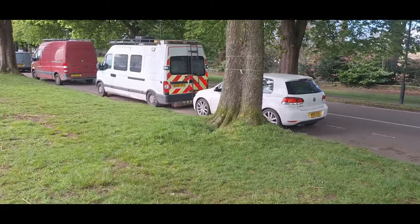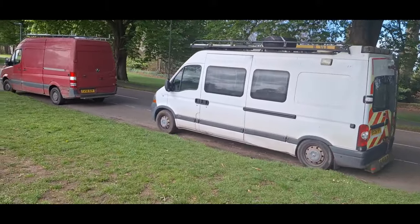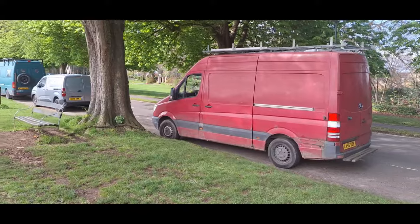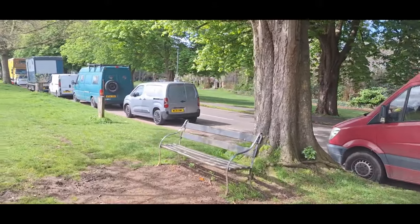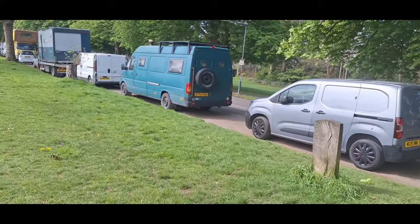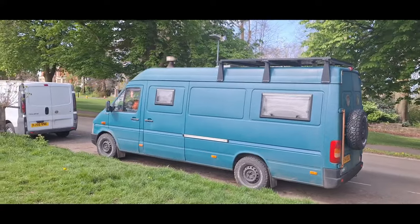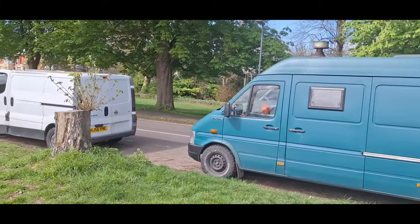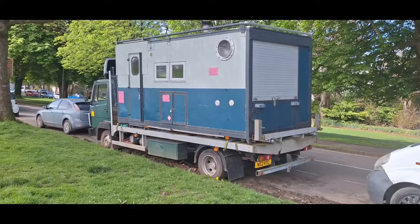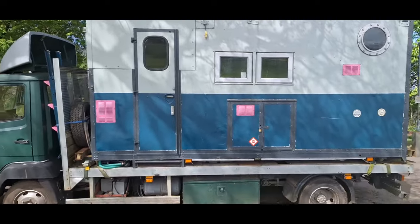Obviously, they're all van lifers. Live in the vans. Nothing wrong with that. Volkswagen LT, fully off-grid, good solars on it, log burner, bang on that. Seven and a half tonner, like a container unit, but they've converted it. That looks great, doesn't it? On a flatbed.